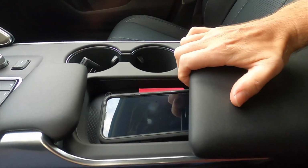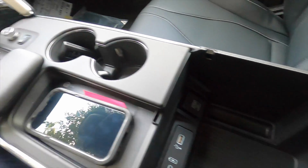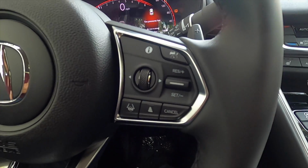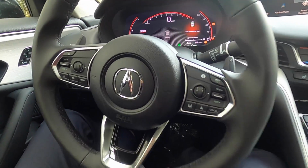It's going to be more sporty, and it opens up into a pretty deep storage pocket with a 12-volt USB, a change holder, leather wrap steering wheel, multi-function, adaptive cruise control, lane keep assist. The Type S will have perforated on the side and a flat bottom.